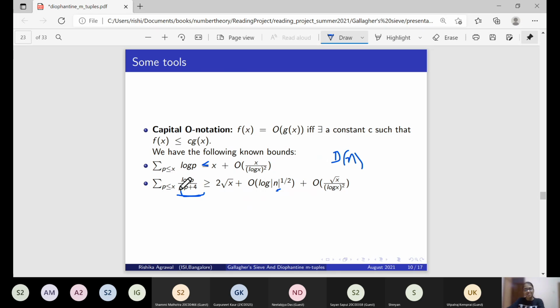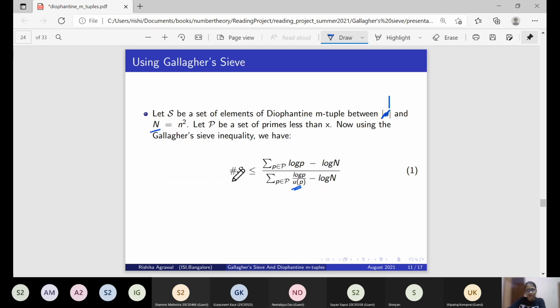The people who are interested in more details, the proofs of these bounds and so on, can mail the organizing people, and then I can share with you the related papers, and you can look at the proofs. I just did not include them because the calculations were a little more intimidating.